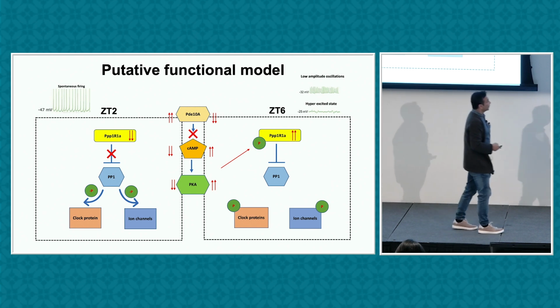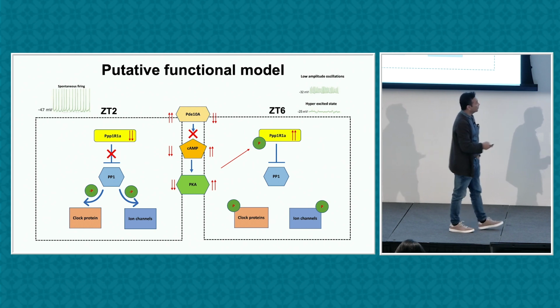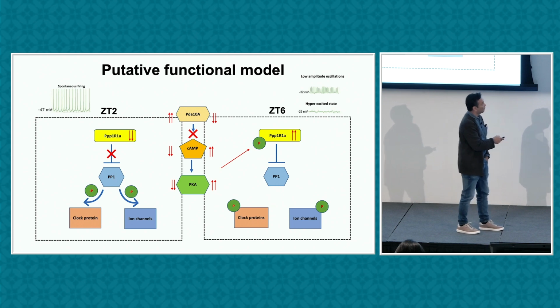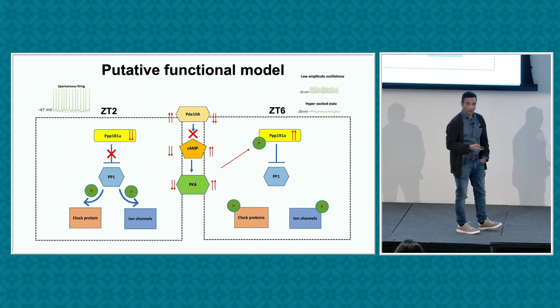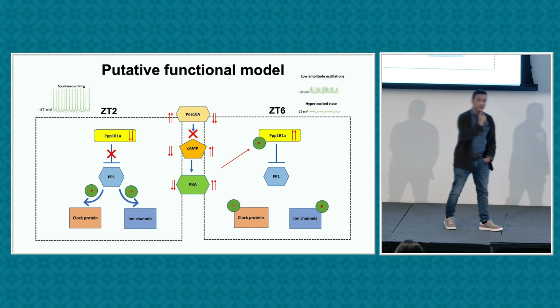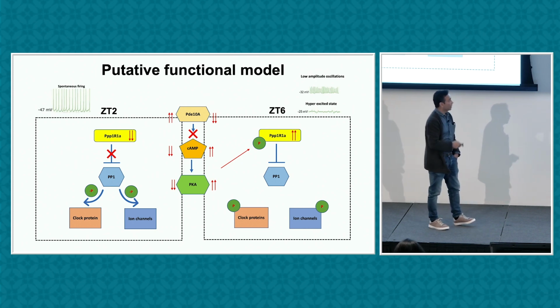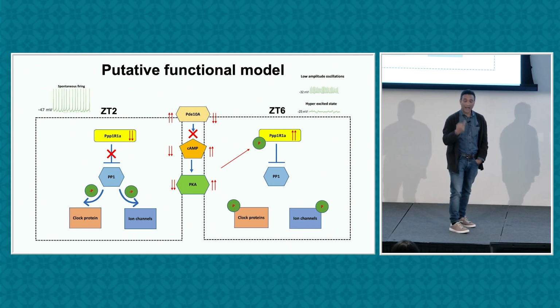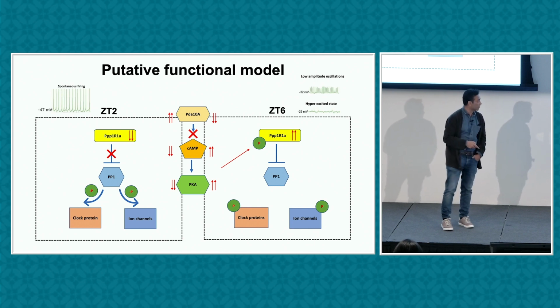Conversely, at ZT6, we have this more depolarized state, extremely depolarized, with probably a depolarization block here, but there's no firing. So at ZT6, we know that PDE levels are low, right? PDE typically hydrolyzes cyclic AMP, but when PDE levels are low, cyclic AMP can go and activate protein kinase A, which can then phosphorylate the protein phosphatase inhibitor. This makes it more active, right? This can then inhibit the protein phosphatase, which will then allow more of the clock proteins to remain phosphorylated and more of the ion channels to be phosphorylated.